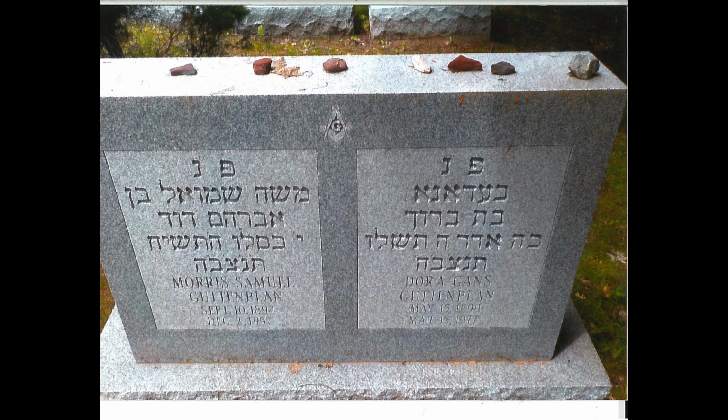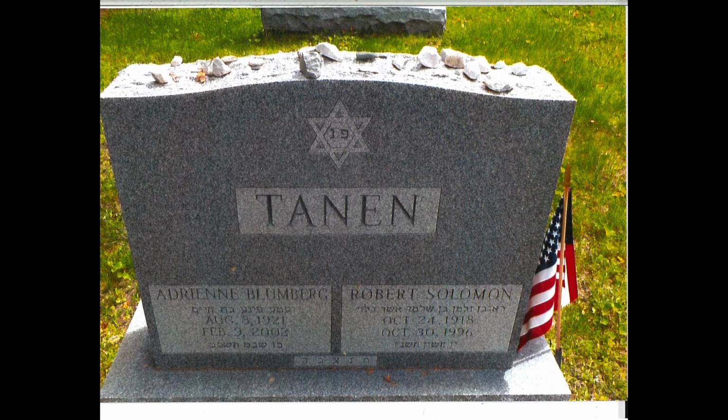Rutland's Jewish Cemetery is just across from the regional airport, separated from East Clarendon Cemetery by a chain-link fence. Here, the headstones are markedly different, with words often in Hebrew and English, plus the Star of David. Some markers are flanked by American flags, indicating service in our armed forces.